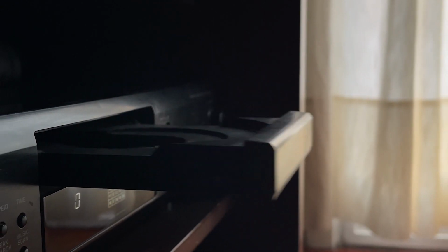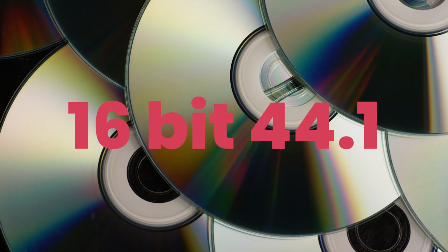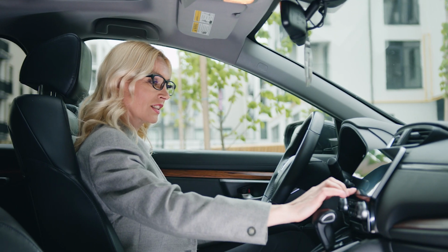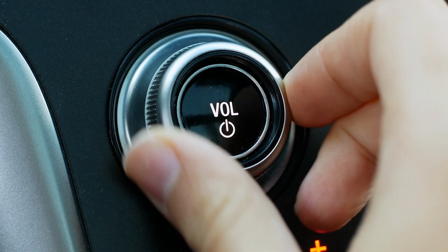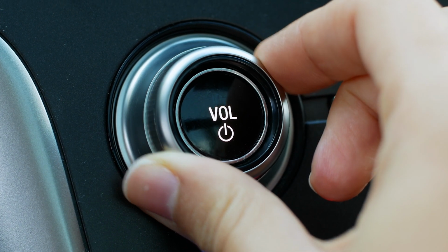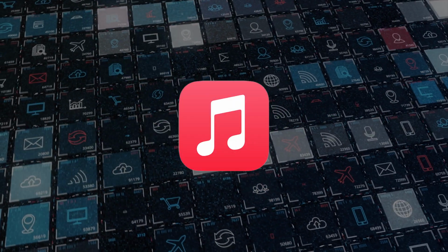This used to be pretty easy because back in the day, we could always monitor with a burned CD at 16-bit 44.1. But more and more new cars now are not coming with CD players, so it gets a little bit tricky because sometimes you may be monitoring your mix next to something streaming from, let's say, Spotify or Apple Music, and you don't know what happened as far as the conversion or any of the processing that might happen, and even your signal strength can affect the quality of the music that you're listening to.